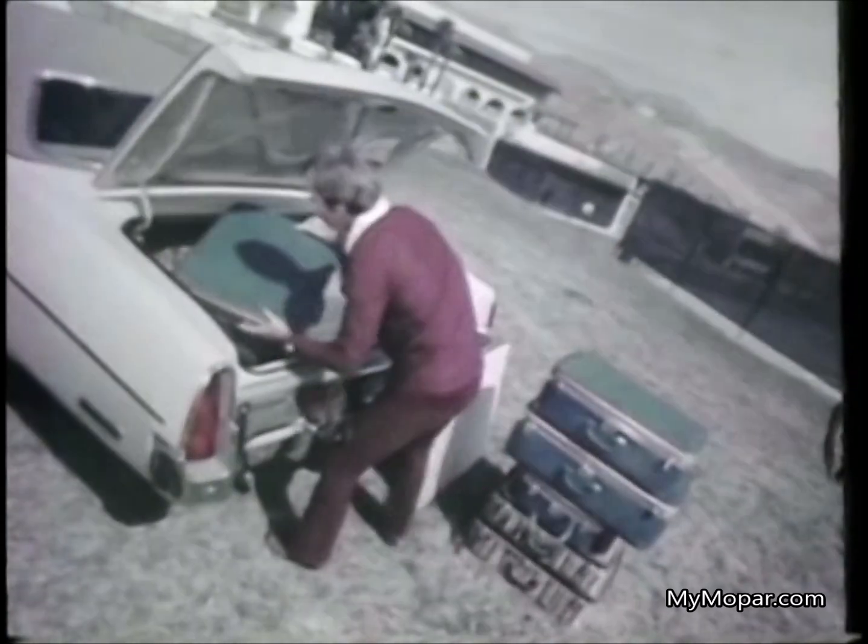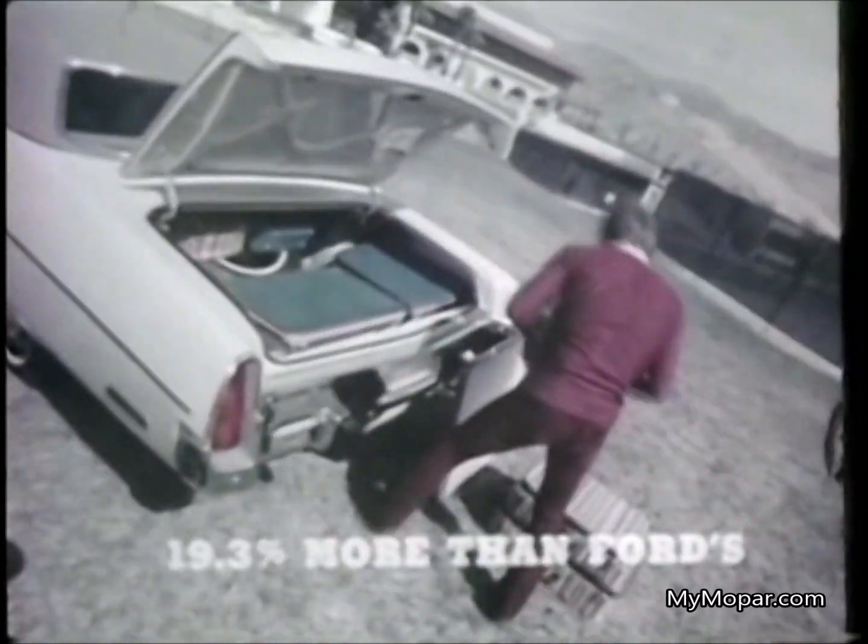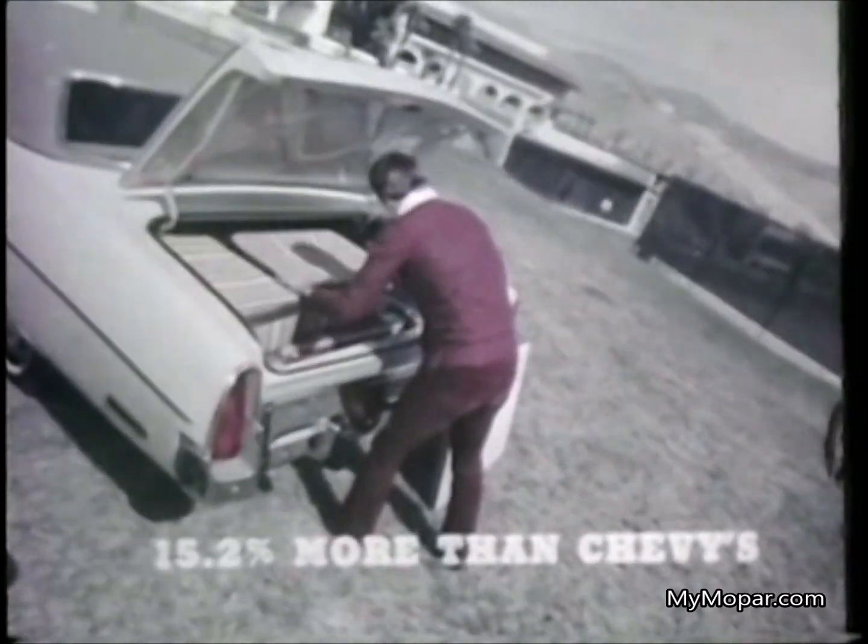Plymouth has big interior roominess, more than enough for 6 adults, with more hip room and shoulder room than Ford. But Plymouth's big roominess story is its trunk. You can take more luggage home than Plymouth. 19.3% more luggage than Ford's trunk. 15.2% more than Chevy's.